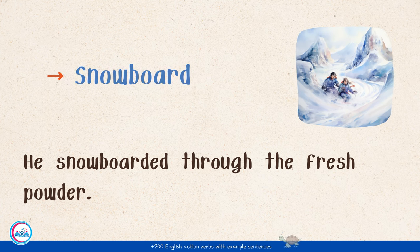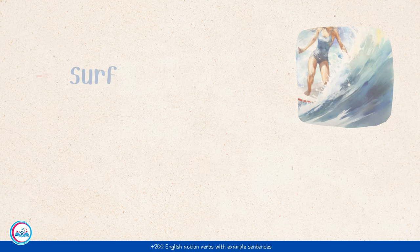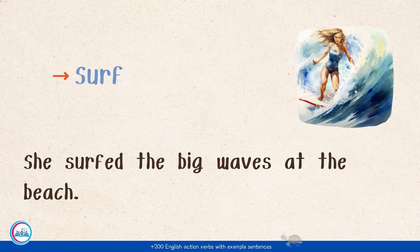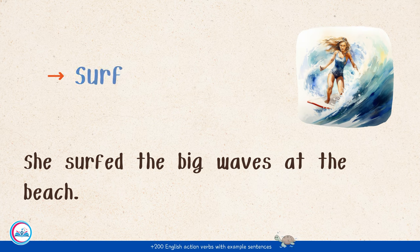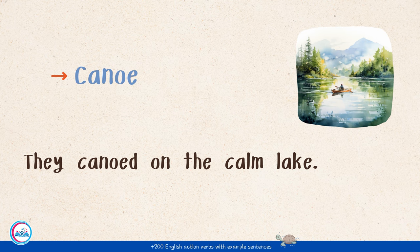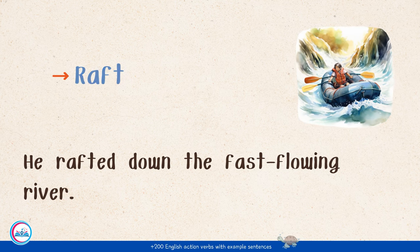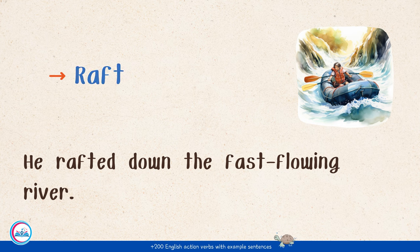Snowboard. He snowboarded through the fresh powder. Surf. She surfed the big waves at the beach. Canoe. They canoed on the calm lake. Raft. He rafted down the fast-flowing river.